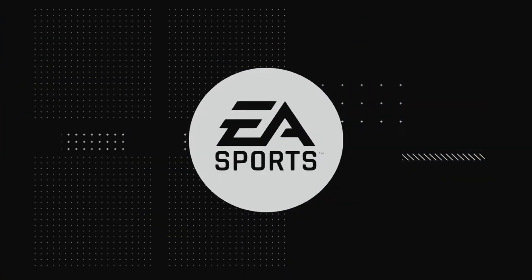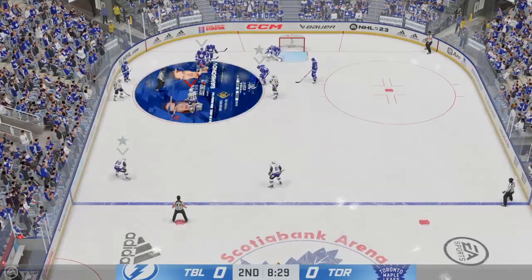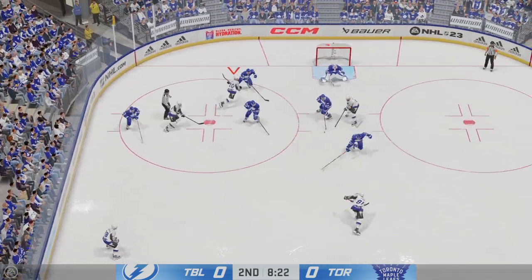Oh, it looked like he took a big hit there. Let's get another look at that. I think he's shaken up. Officials are set. Players seem ready. We're ready to get this thing back underway. Tampa Bay's won the draw.